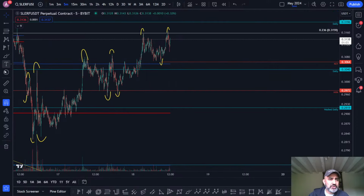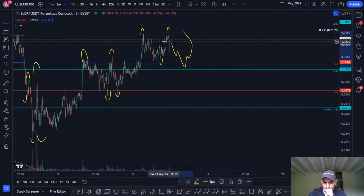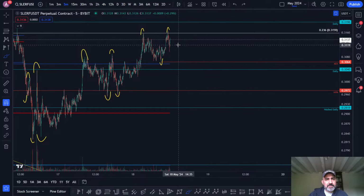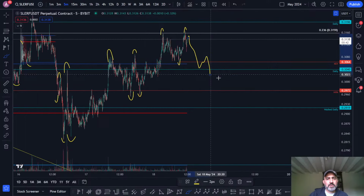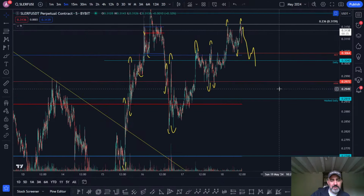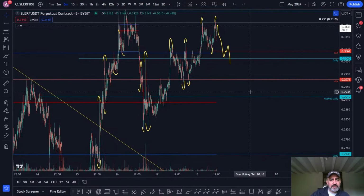If for some reason we do go down here, I want us to go right back up. Excuse me. If we put in a lower low here, we need to go right back up to put in a higher high. Otherwise, you'll end up in a situation where you put in a lower low, lower high, and then bam, change. You see that? And if you see us lose this daily level and fall back into this value area, we're probably heading for lower.